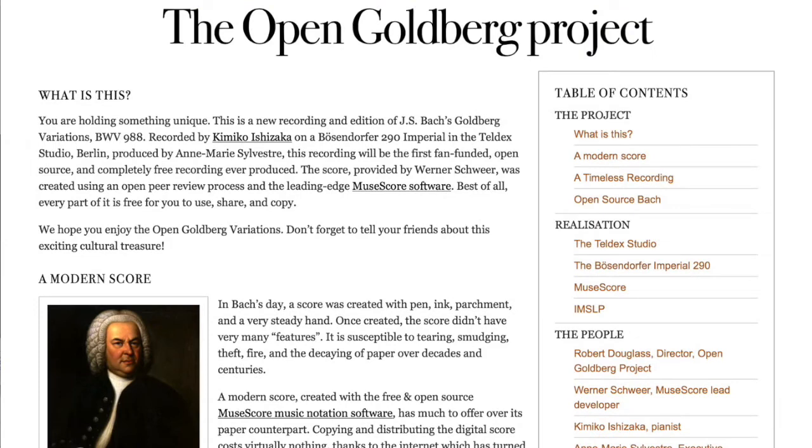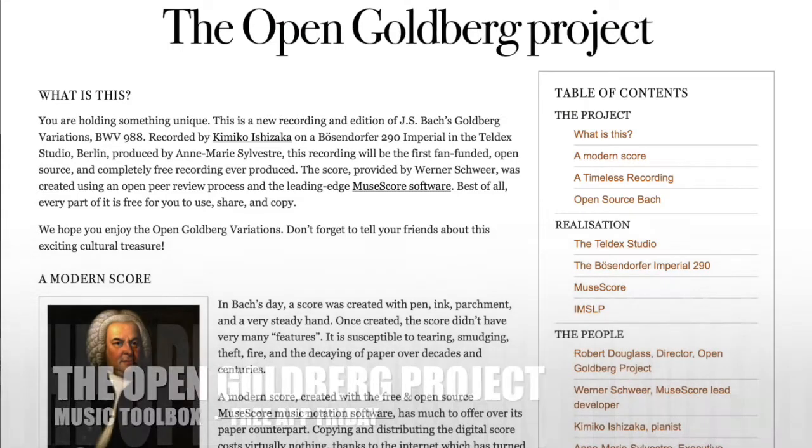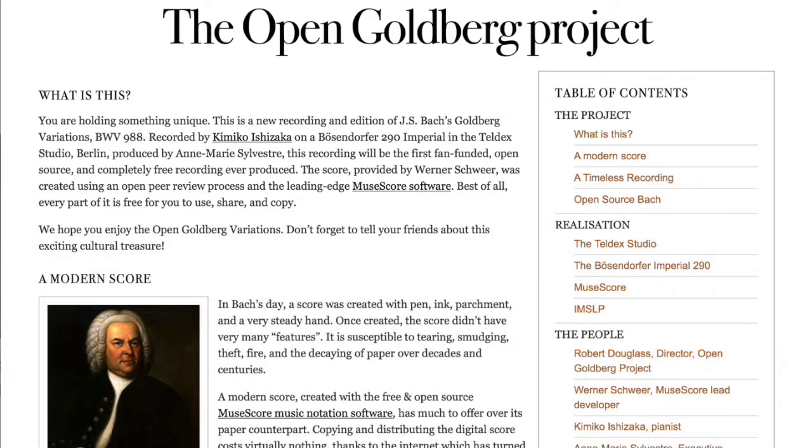Today we'll be looking at the Open Goldberg project, a Kickstarted music app. Now, when you kickstart an app, you pledge support for an app in return for some sort of reward usually. What was interesting about the Open Goldberg project is this was a project that was intended to provide a free resource, a free recording of the Goldberg Variations recorded by the excellent pianist Kimiko Ishizaka on a high-quality instrument, a Bösendorfer 290 Imperial, and at the Teldex studio in Berlin.